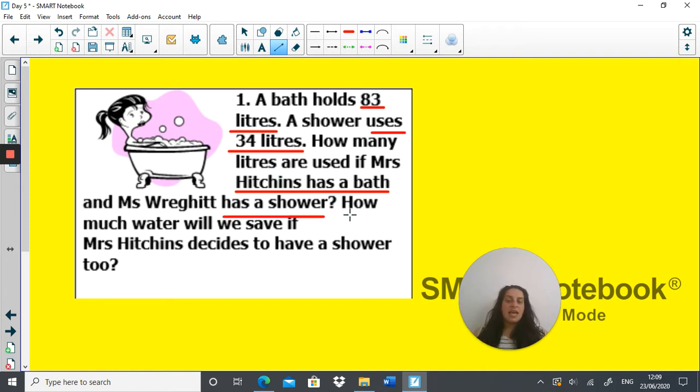The second question is, how much water will we save if Mr Hitchins decides to have a shower? So for each question, you need to make sure you underline the relevant bits, okay? I'm not going to do this every question. I'm going to move on to the rest of the questions.